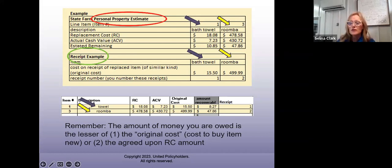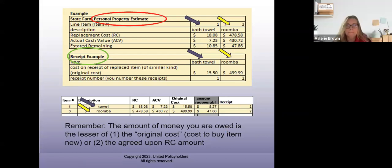Right. And that brings up something else. What if you had that Roomba and you hated it, it didn't work right, and now you want to get an upright vacuum cleaner, you want to go get a Dyson, and say it's $600? Well, you can do that, but they're going to consider that an upgrade, and you'll still only get that $478.58 when you send in your receipt. Does that make sense? Yeah, that makes sense. Thank you for clarifying that.